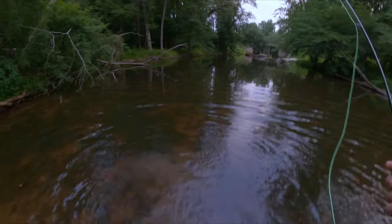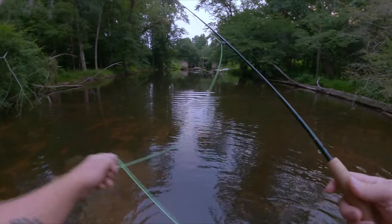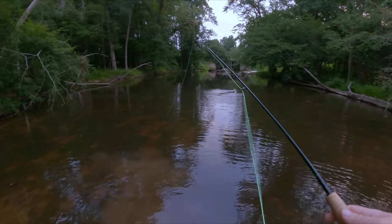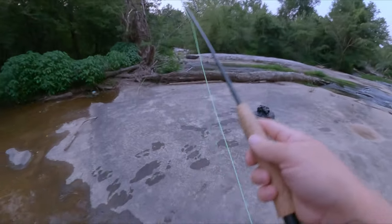Oh wow, that is a massive snapping turtle right there. Woo, baby. Glad I didn't go too far. I'm actually gonna go ahead and back out of here and keep walking.